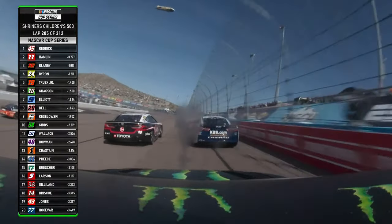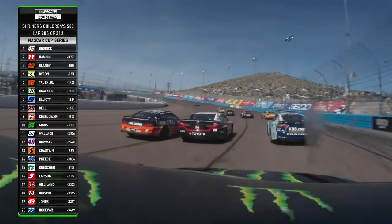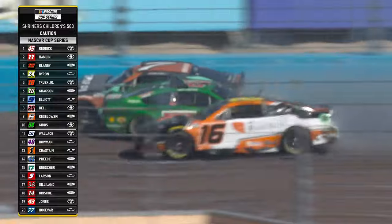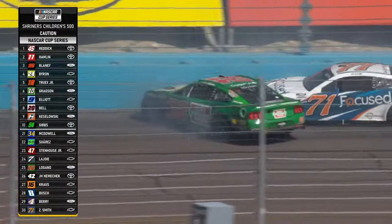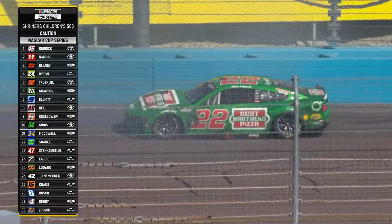Kozlowski with the bottom shot. Let's see where he comes back up. Just in front or just alongside of Bell and Elliott. And around goes Logano. All right, get it rolling straight here.